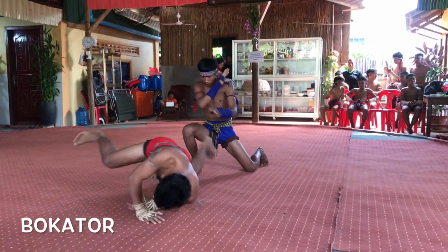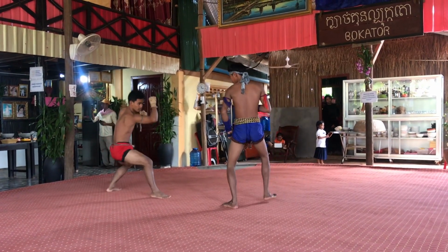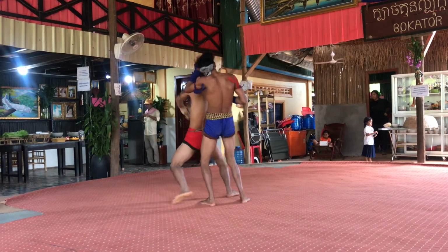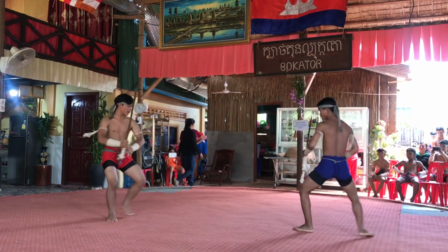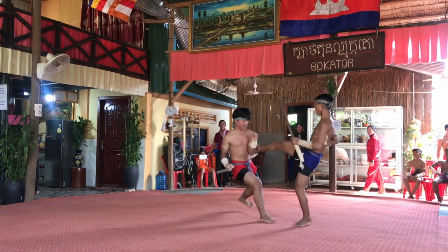The Lobokatao is a very ancient form of martial art dating back to the Angkor period. In war, people used this technique to fight each other. It involved weapons as well as their own bare hands. So it's actually quite interesting to watch.